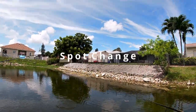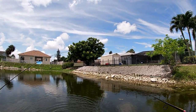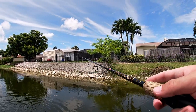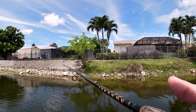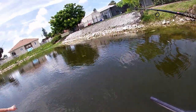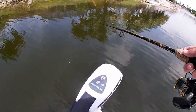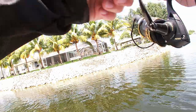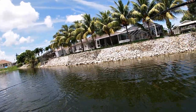Dad's got another Mayan cichlid. Very nice. I was just doubting the veracity of my bait. Ready. Mayan cichlid, I think. Big Mayan cichlid.